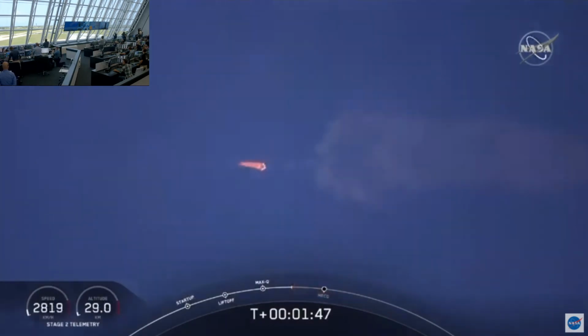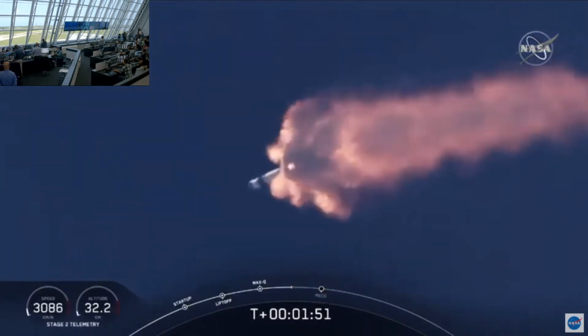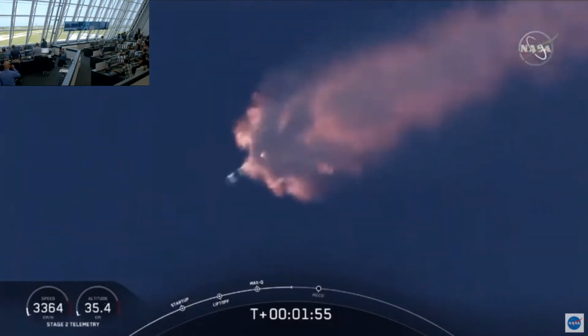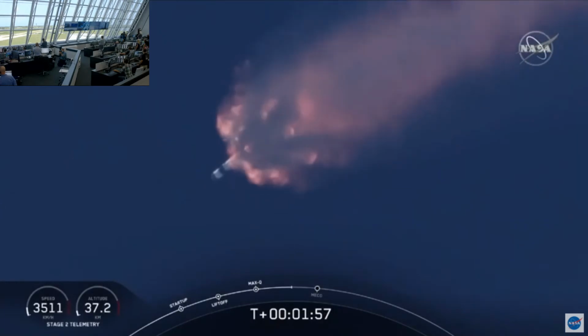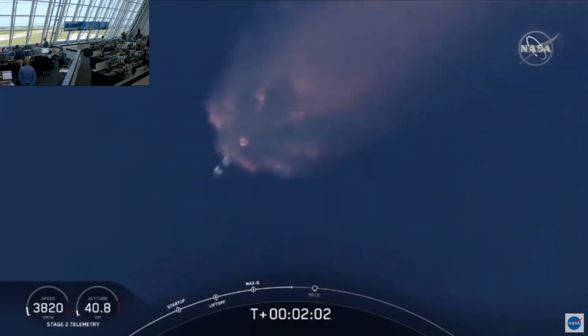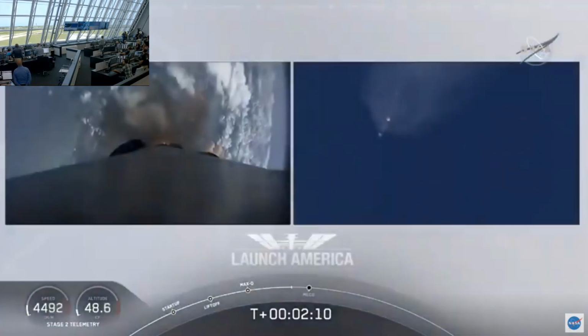We've heard the call out for MVAC engine chill. That's getting the MVAC engine ready to light. That'll come at about 2:44 into flight. Right now, everything continuing to look good. Next major event coming up is M1D throttle down. We'll have main engine cutoff of the 9 first stage engines, stage separation, and then ignition of the second stage engine to continue to carry astronauts into orbit.